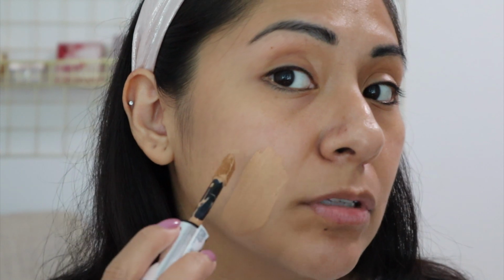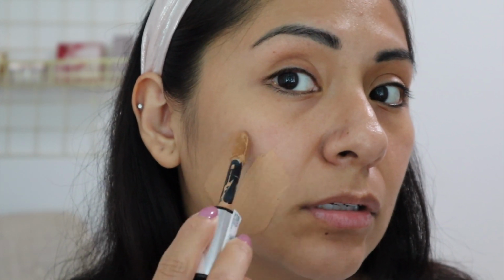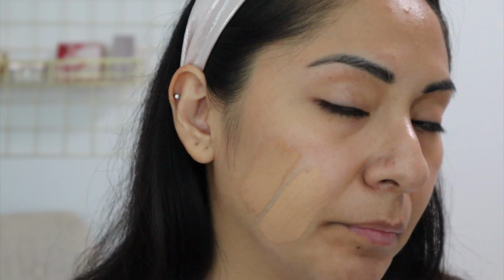We'll leave that one on, and then I'm just gonna swatch for you guys Toffee, which is what I like to use for any pimples or acne scars, stuff like that. I'll usually go in with this one. So this is Toffee, and then this is Amber.